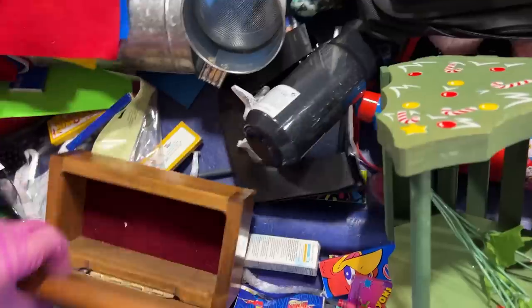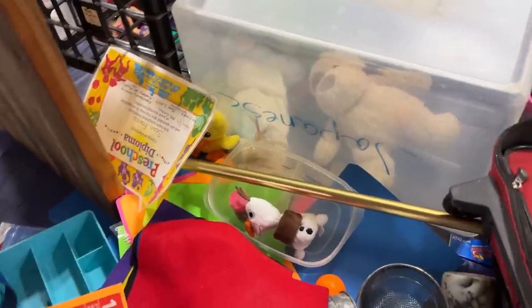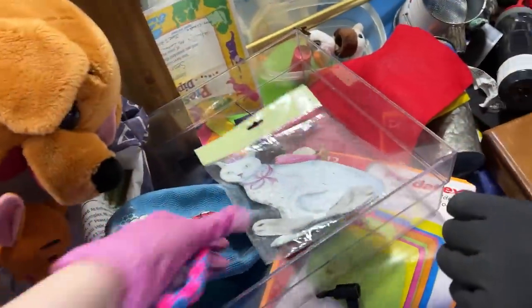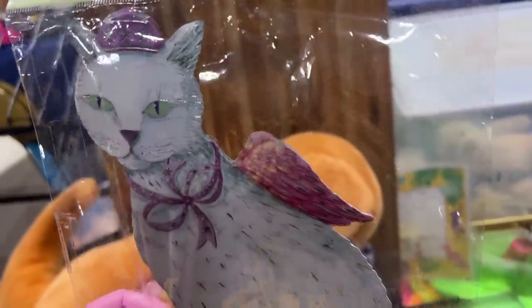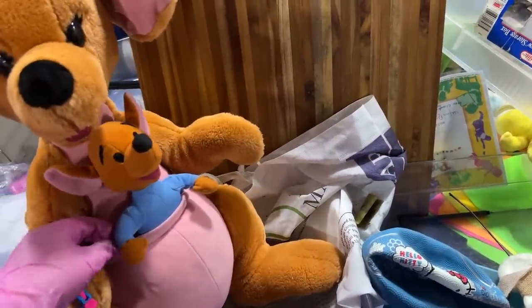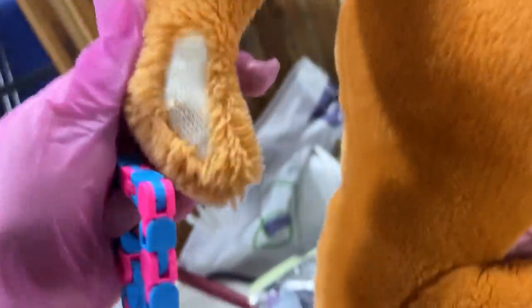Construction paper. Another fidget. Got it. Oh, that's cute. Who's that? Creepy cat. Oh, creepy cat. Hanging garland. Do you know who this is? Okay, we'll see about it. He has a baby. What does his tail? I don't know. Maybe I'll just leave that one.